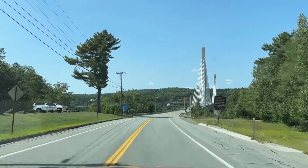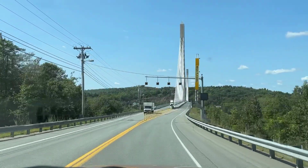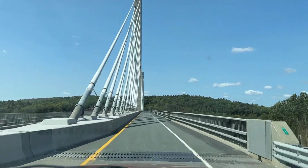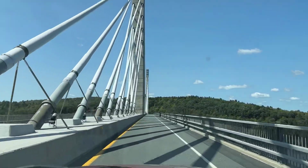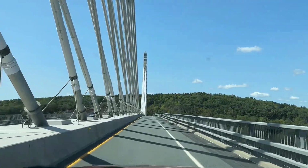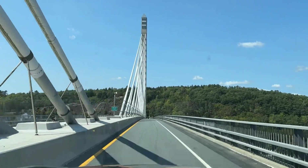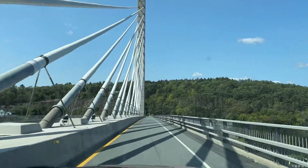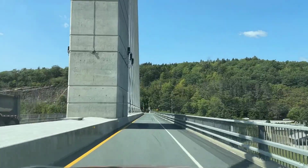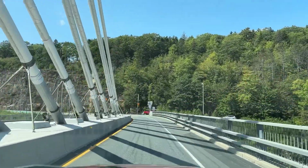Okay, here's the bridge. We'll be going up in this bridge a little bit later. First, we're going to go to Fort Knox, Maine. You can see the tower up ahead. It has windows in the top. The fort is right around the corner, so I'm just going to leave the dash cam on so you can see where the entrance to Fort Knox, Maine is located.